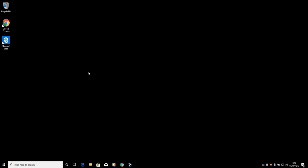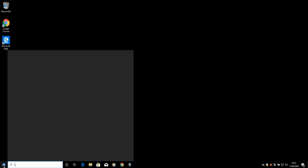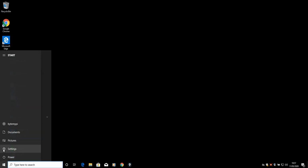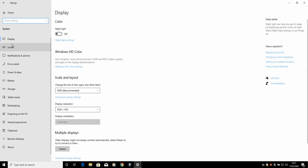Right, now I just noticed following the upgrade that my display resolution wasn't very good, so while I paused the video, I adjusted it. I think it's because I'm running in a virtual machine, but I'll show you, if your computer does the same, how to adjust the resolution in Windows 10. So if you click start, we still have the control menu, and if you type control, you can see control panel, so you can still get to the old traditional control panel, but Windows 10 is increasingly moving towards the new settings app. So if you click settings, and in here in system we've got the display.